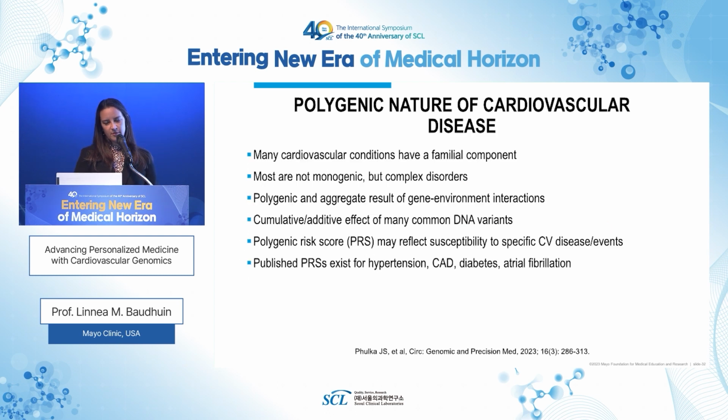Now I want to talk about the polygenic nature of cardiovascular disease. I've been talking a lot about heritable and monogenic cardiovascular disease, but we all know that cardiovascular disease has a large familial component that we don't understand very well, and the large majority of cardiovascular disease is polygenic and complex.